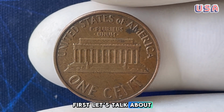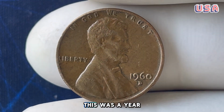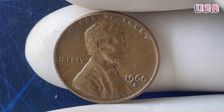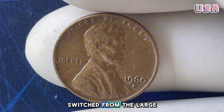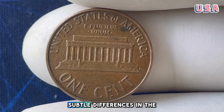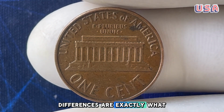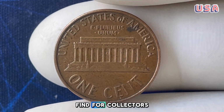First, let's talk about the significance of the 1960 Lincoln Penny. This was a year of transition and change in the world of U.S. coinage. The 1960 penny marked the first time that the U.S. Mint switched from the large-sized date design to the smaller date design. This change led to a variety of subtle differences in the coins produced that year, and some of those differences are exactly what make the 1960 Lincoln Penny such a valuable find for collectors.